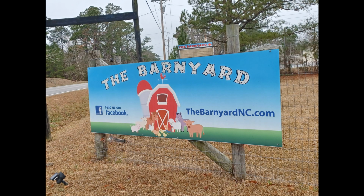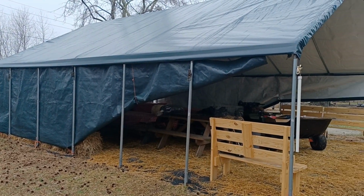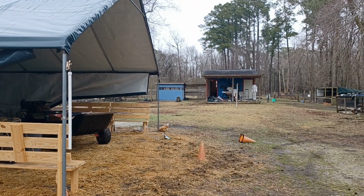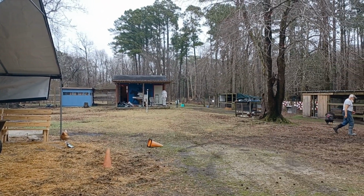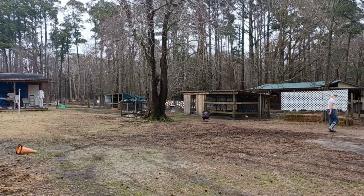The Barnyard is a little farm owned by a lovely couple. And I'm just going to give you a short 360 of my visit. That little shed right there is where we looked at the fleeces, and there is a big old turkey in the distance. You see him in there in front of his shed. There's the farmer. He's walking over to where the horses are.